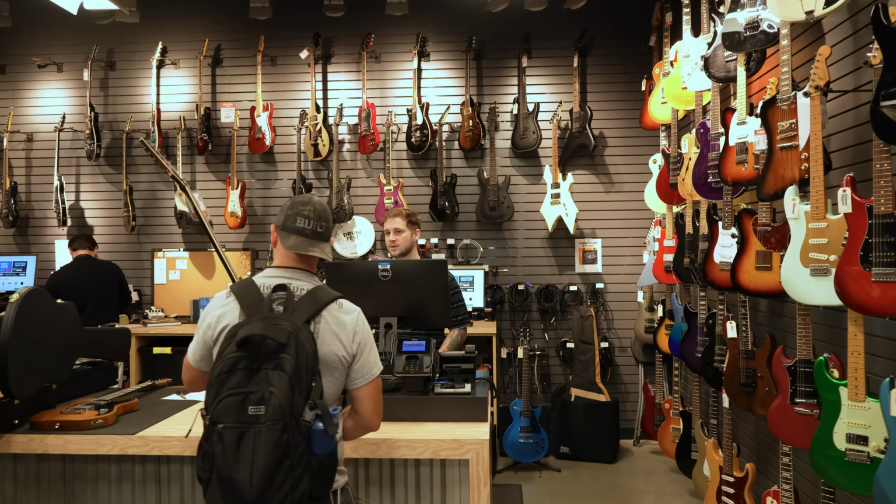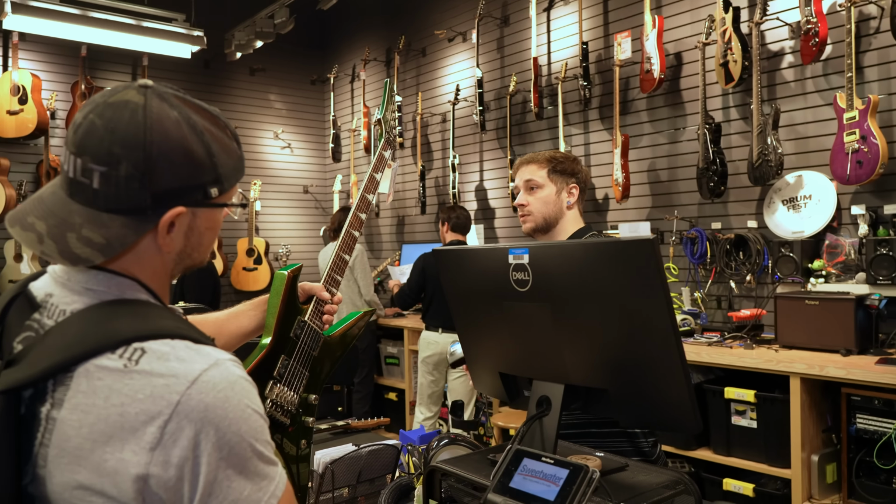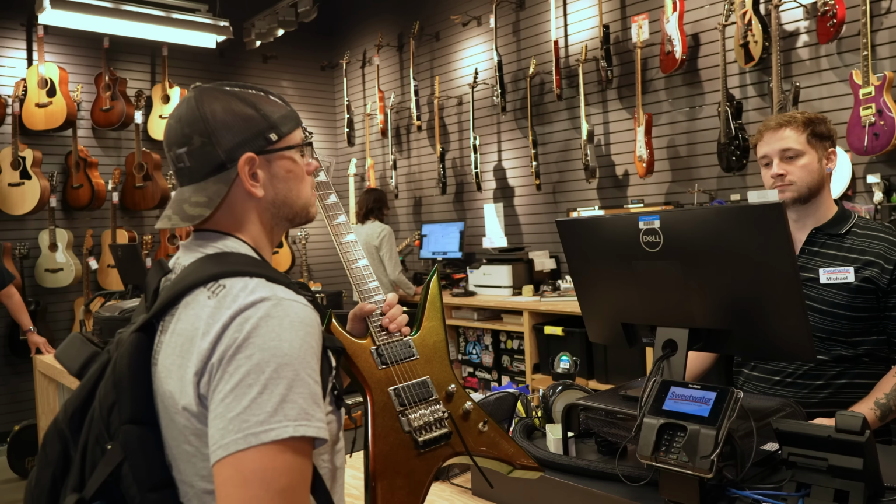My good man, can you tell me if this guitar has a case? This one looks like it did not come in with a case. Okay. You know what? I know where we can find one.